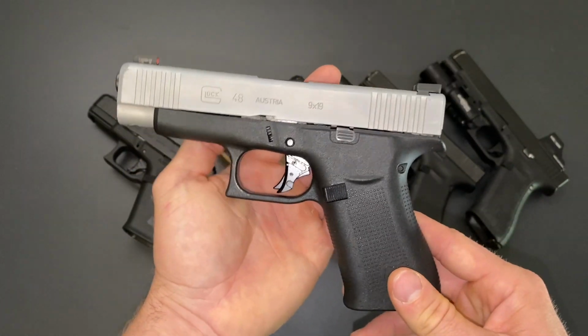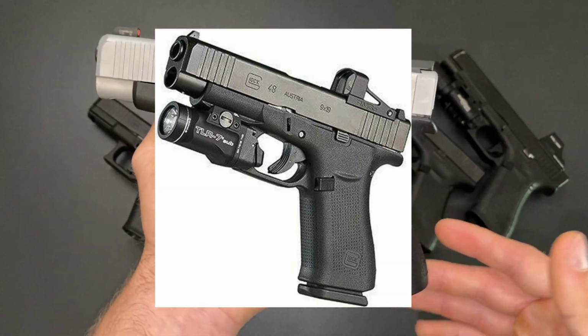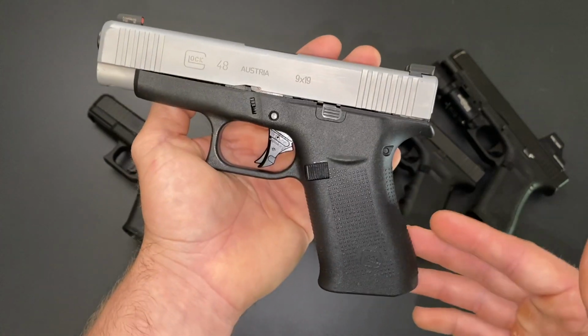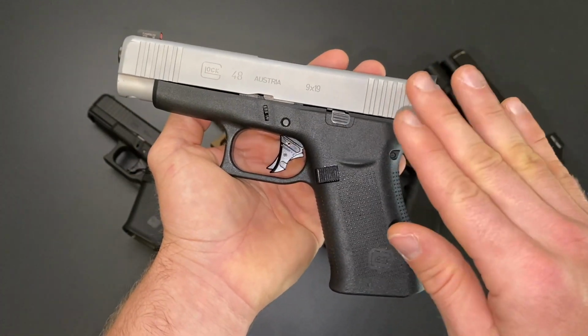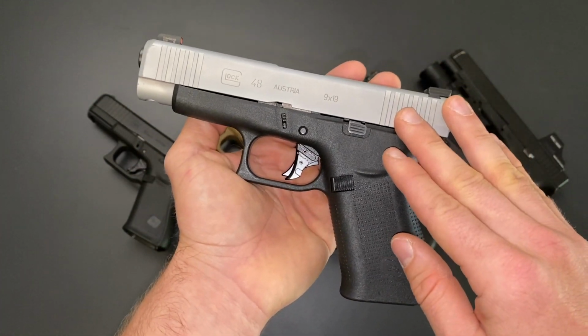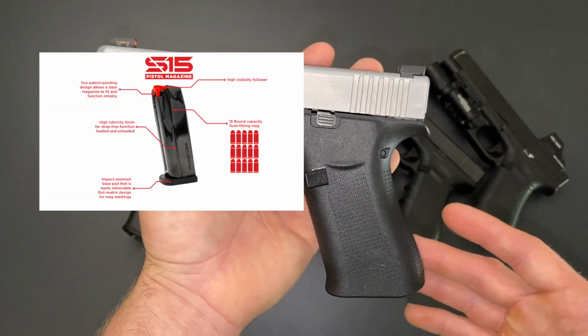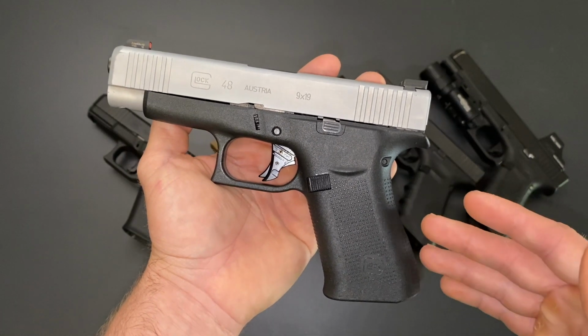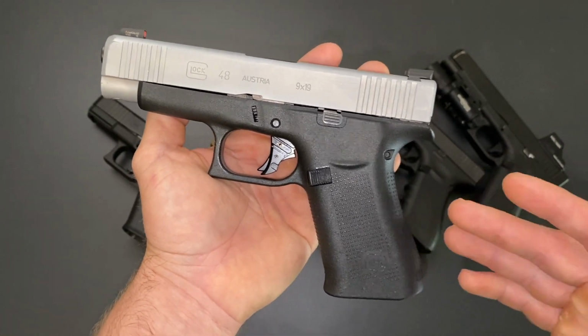If you're going to get a 48, go with the new MOS version. There's going to be some really cool optics and weapon lights coming out for that thing. And of course, in classic Glock fashion, they released this one first, knowing we would just buy both anyway. Now, a lot of times people bring up the Shield Arms mags for this gun, which, if you don't know, allow the 48 to hold 15 rounds the same way a Glock 19 does.